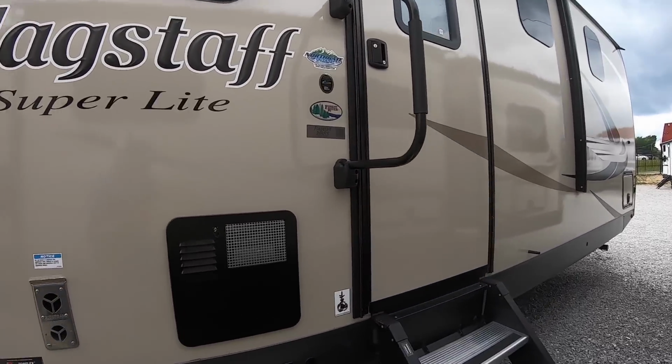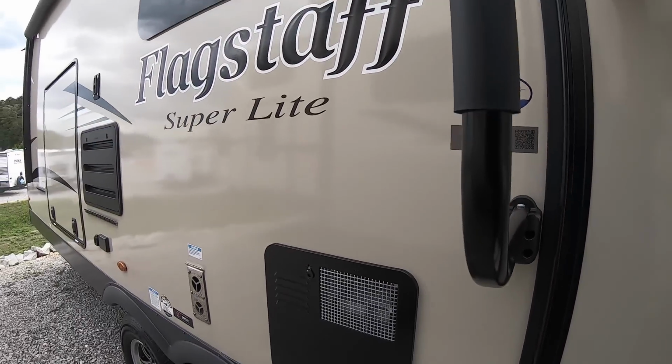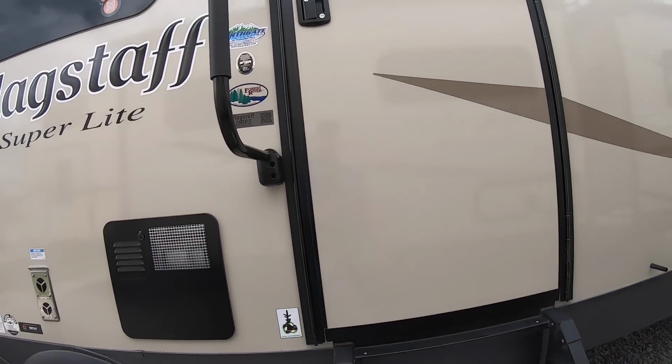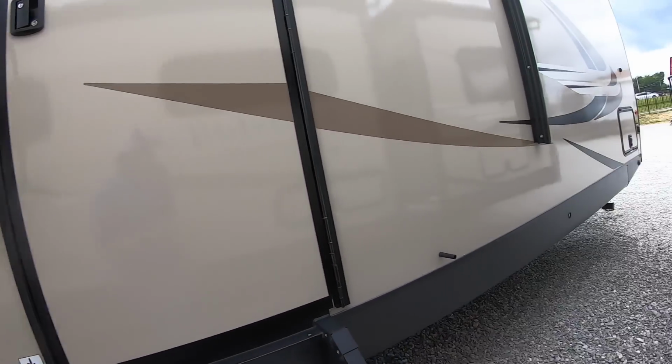This is a 29 RBS rear bathroom. And she's locked. Can't get in it.